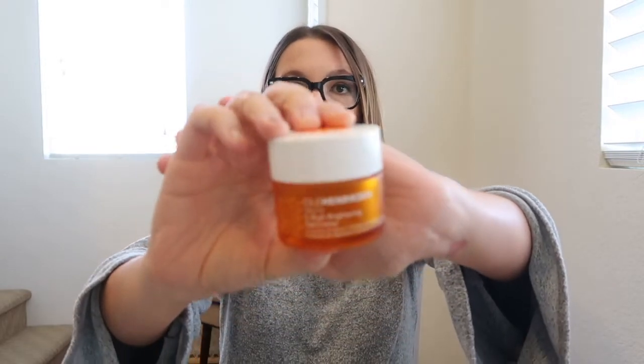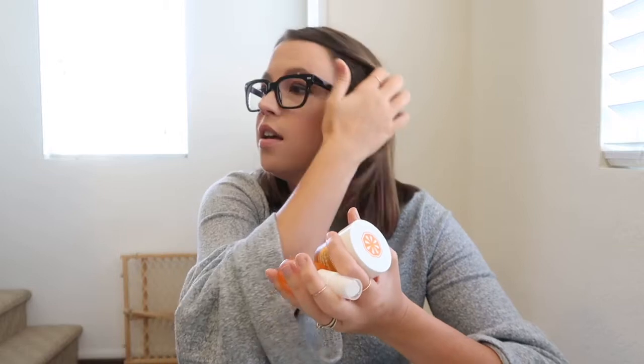All right, next up, let's talk about this Ole Henriksen stuff. We have the Truth Serum as well as the Truth Sea Rush Brightening Cream. And I really enjoyed these products. I know I've mentioned this a bazillion times in other videos, but skincare is not something that I'm ride or die with. I love trying new things. I rarely repurchase the same product when it's out because I like variety and I like being able to experiment. Thankfully, I don't have super sensitive skin, so I'm able to do that.